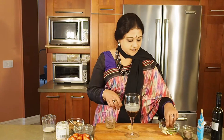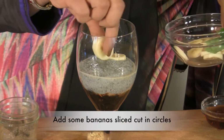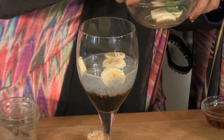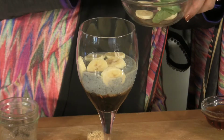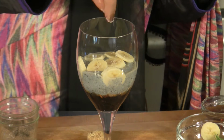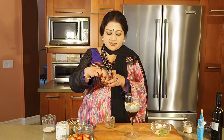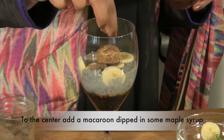And then on top of that, I'm going to be putting in some bananas. Be some showing out like that, and some just on the surface. Now on the banana layer, I'm going to be putting in a little bit of table salt, a little bit of cardamom, and a macaroon that is dipped in maple syrup right in the center.